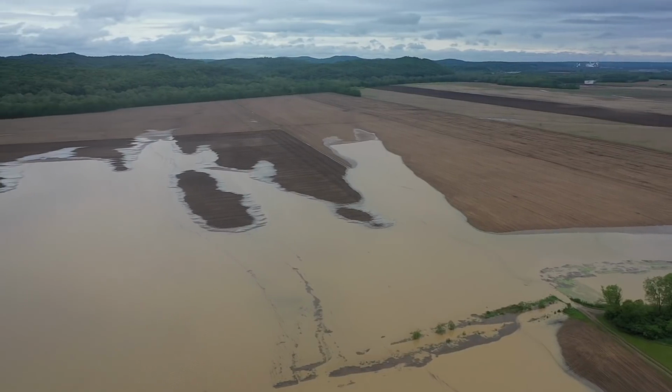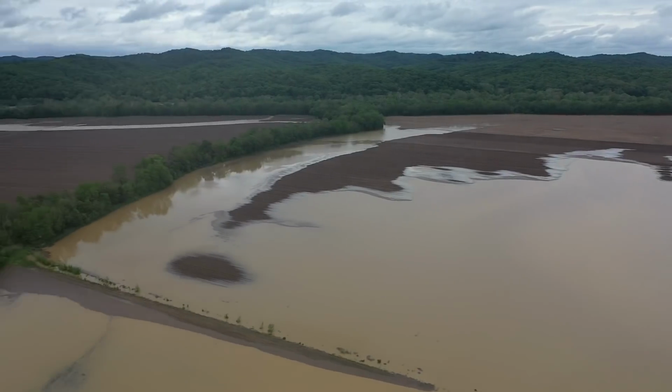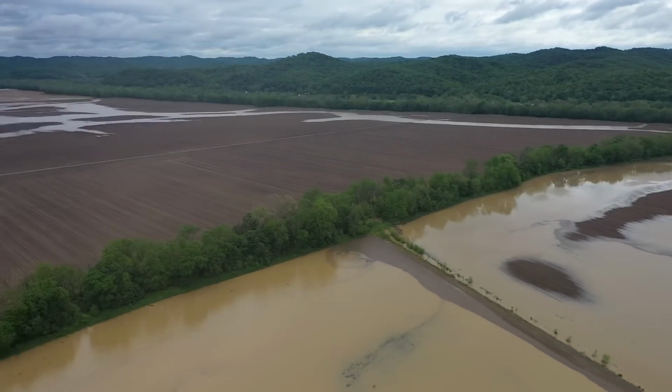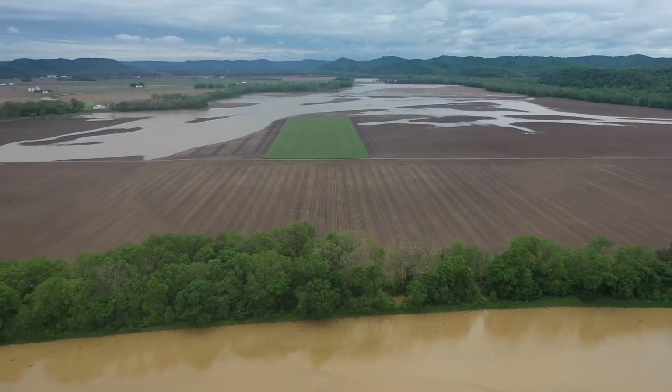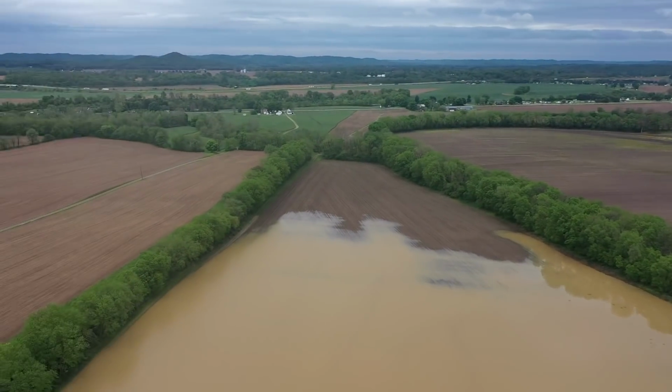But yeah, this farm here actually drains a lot of the ground north of it. So we got a lot of people's water there, unfortunately. It all drains into this stream and then drains into the river. Here's just an overview of all those farms that we have that have water on them.